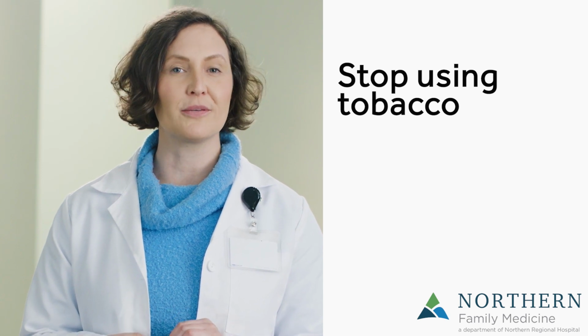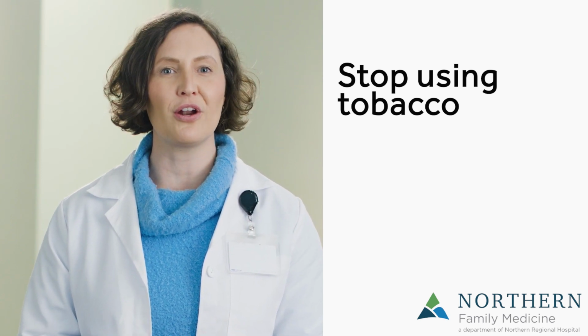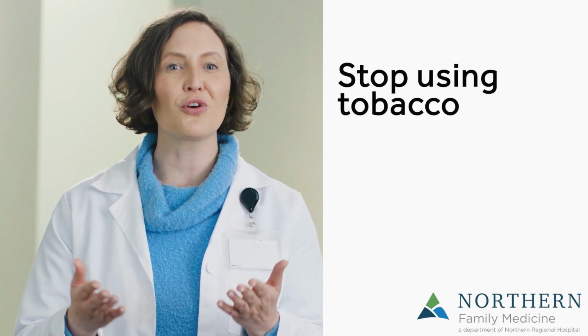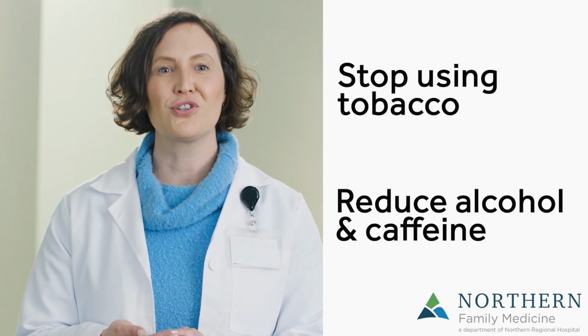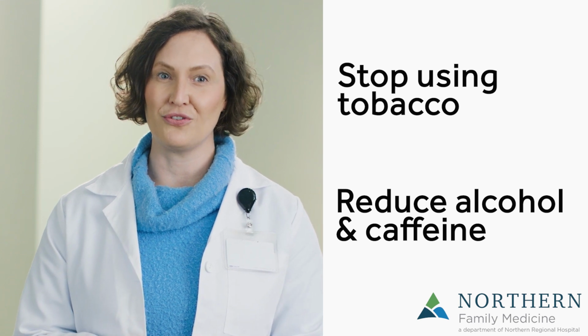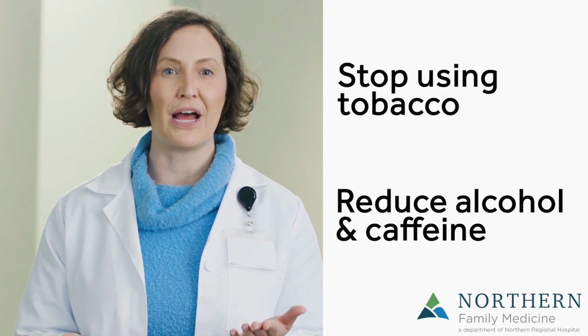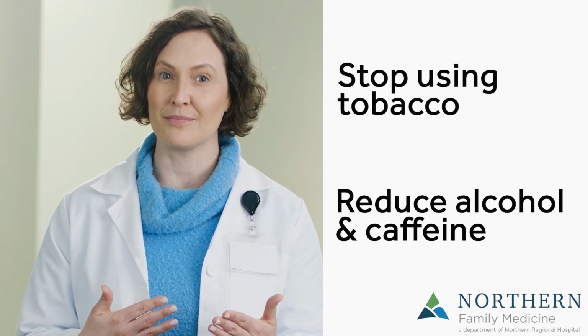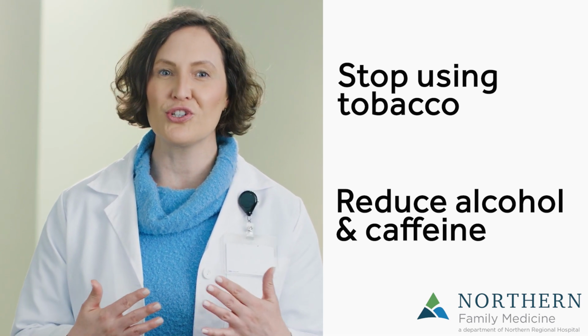Tobacco use is known to increase bladder issues. If you use tobacco, taking steps to quit will not only reduce your chances of having bladder issues, but will also benefit your overall health. You should reduce the amount of alcohol and caffeine you drink. Alcohol can make bladder problems worse, while caffeine can increase incontinence symptoms, such as a frequent or urgent need to urinate.